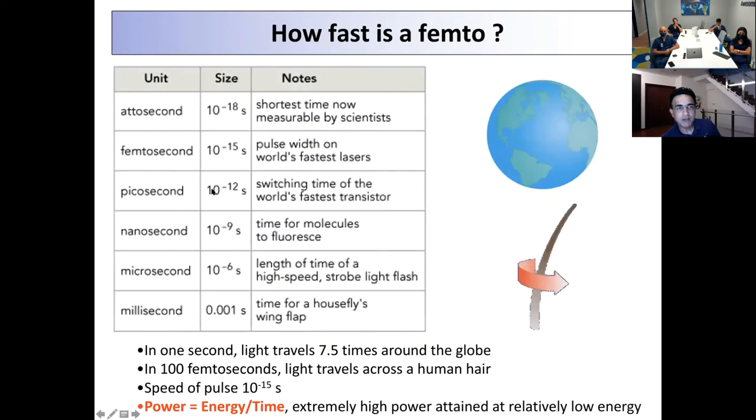So this is how fast it is. The femtosecond laser is probably the fastest pulse width, or the fastest laser. It's 10 to the minus 15. The shortest thing that can be measured is between two molecules, and this is an attosecond, which is 10 to the minus 18. But generally, we're talking about femto at 10 to the minus 15, and then you'll see all the way down with the laser speeds down to nanosecond, which is 10 to the minus 9.